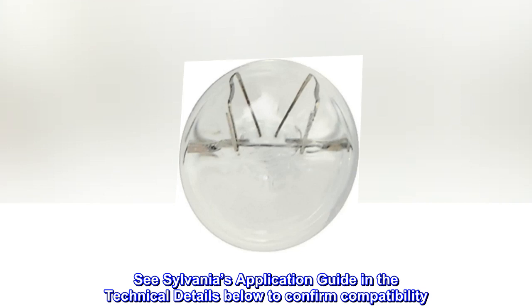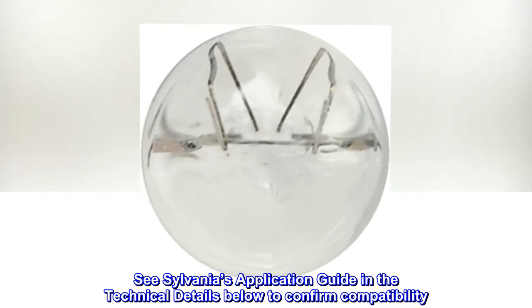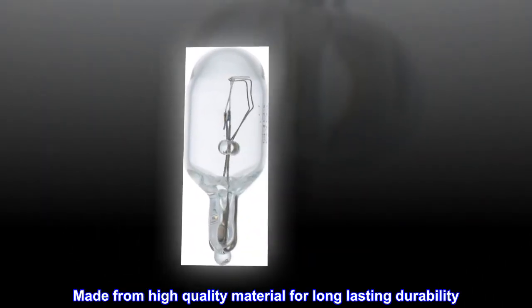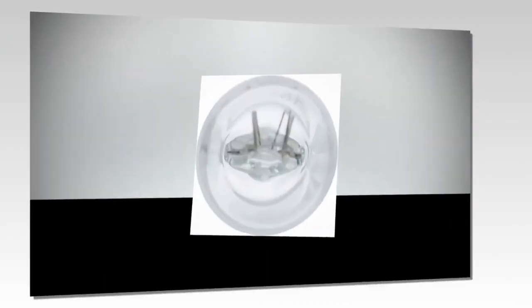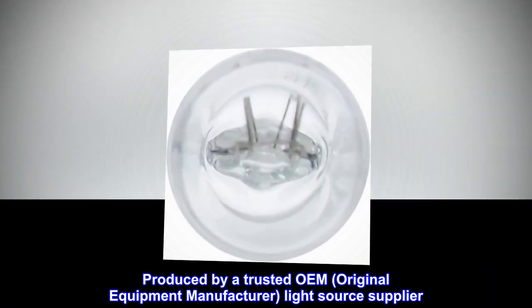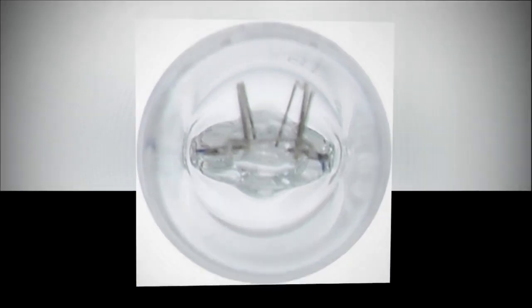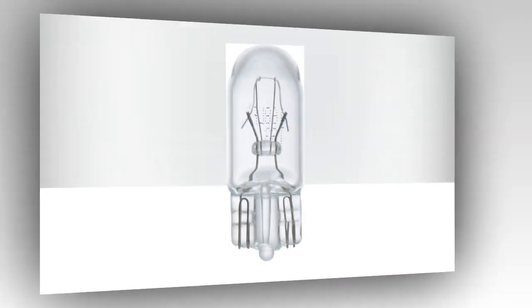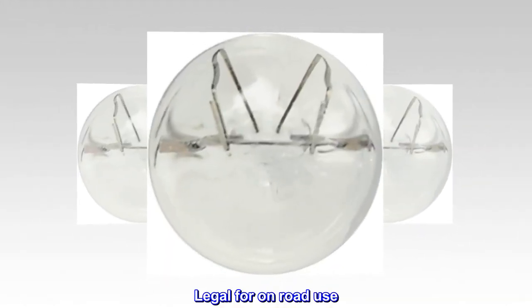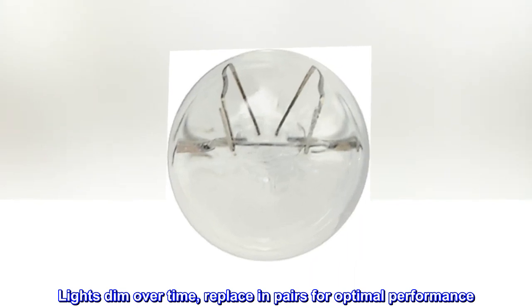See Sylvania's application guide in the technical details below to confirm compatibility. Made from high-quality material for long-lasting durability. Produced by a trusted OEM, original equipment manufacturer, light source supplier. Easy installation as a direct replacement bulb. Legal for on-road use. Lights dim over time, replace in pairs for optimal performance.